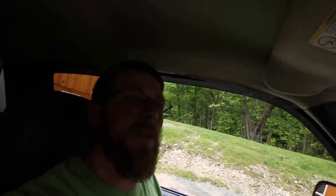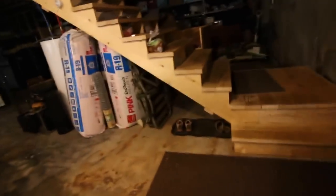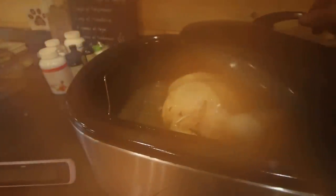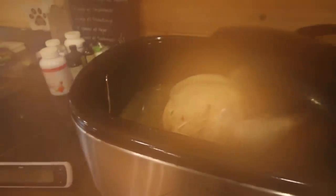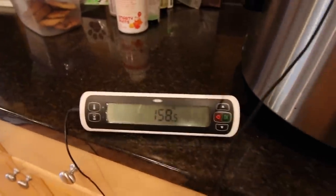All right, we're home. Can't wait to get in the house and see how it smells. Smells so good, guys. What a nice thing to come home to. Oh, sorry, we steamed you up there for a minute. Let's check and see what temperature the chicken's at. Just about done. Let's finish making all the fixings to go with it now.